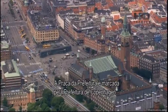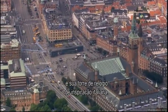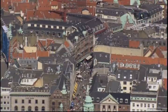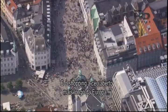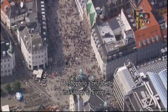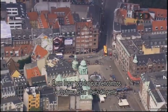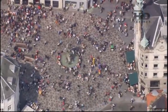City Hall Square is marked by Copenhagen City Hall and its Italian-inspired clock tower. And running off the square is the Walking Street, the main shopping district. This is the longest pedestrian shopping area in Europe and full of the city's most expensive and famous stores. It's a popular place to meet and often packed with people.